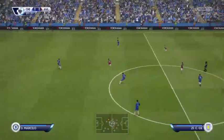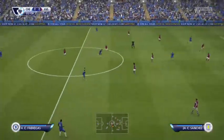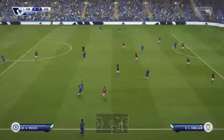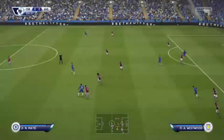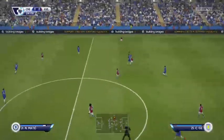That's Piliqueta. Marcelo. Here's Fabregas. Victor Moses. He's got that through clever reading of the game, intercepting and getting possession back for his team.